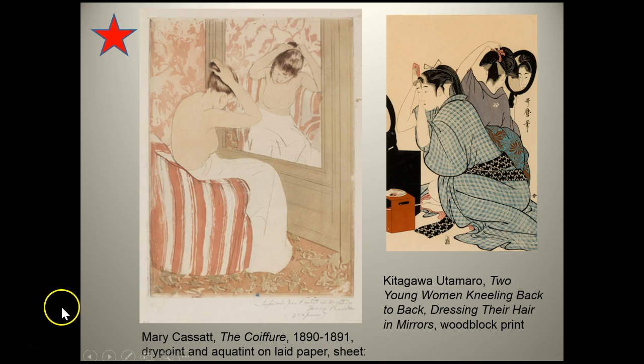So Mary Cassatt, this is her image called The Coiffure, from 1890 to 1891. It's drypoint and aquatint printmaking on paper. And here you can see the influence of the Japanese prints. You have a woman adjusting her hair, and this is one of many hundreds that Mary Cassatt made in her home studio in the summer and fall of 1890 and in the winter of 1891. And it was inspired in part by a woodblock print in her personal collection. This is what she had, this one by Utamaro, two young women kneeling back to back, dressing their hair.